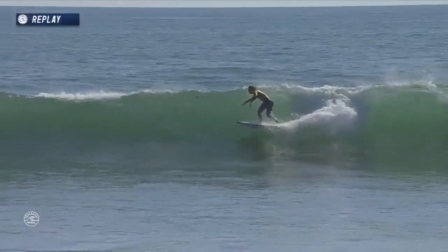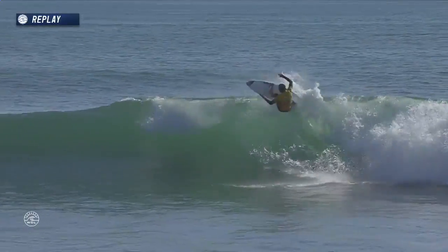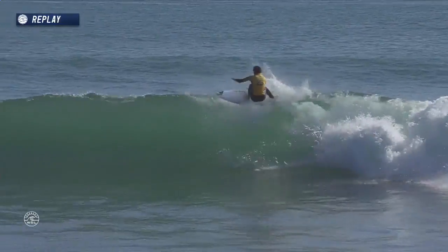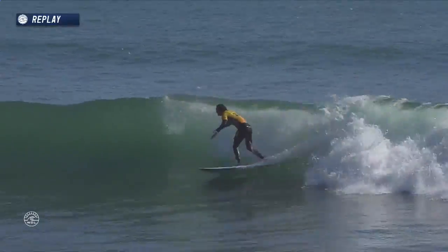As you know, he's going to be looking really good down the line. So Jordy really needs to take the win here. Well, you can see the intent on this wave, Pete. When he got the opportunity, he really laid into it. Right there, that was a kind of a turn.